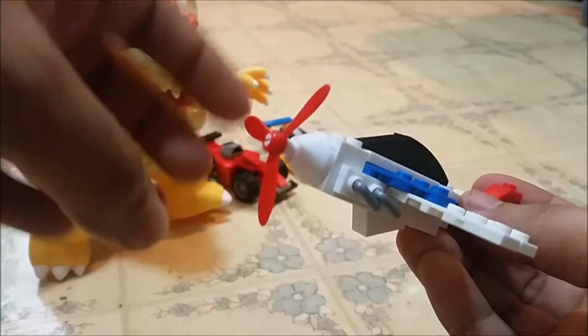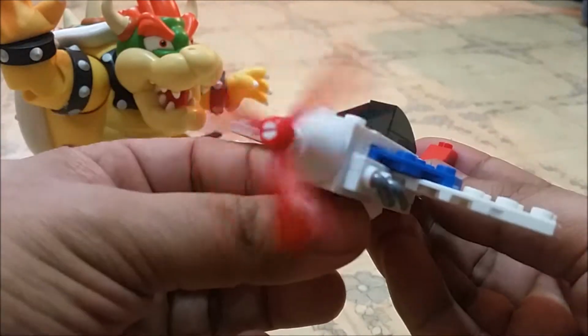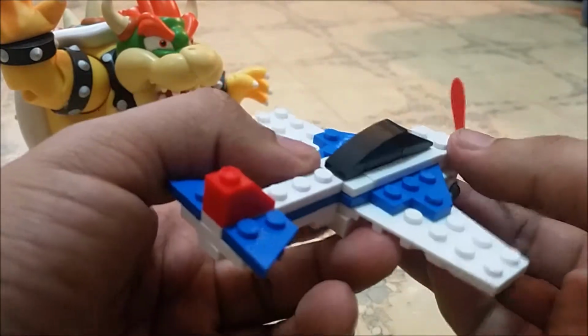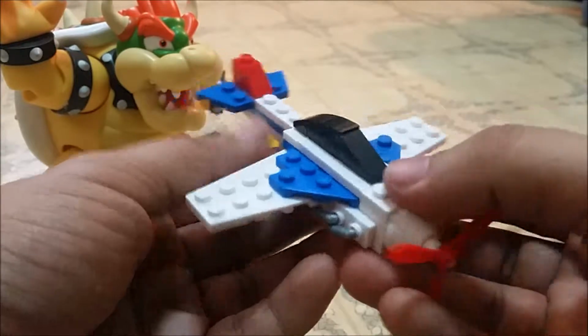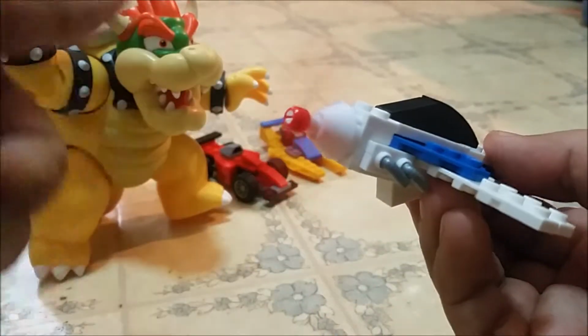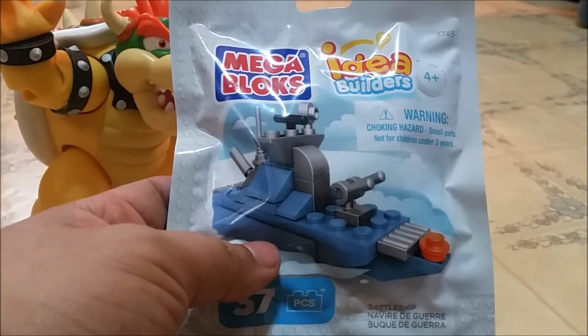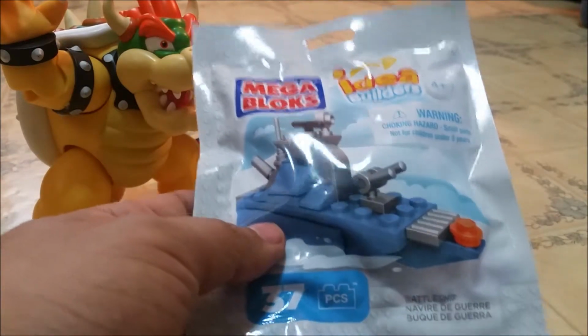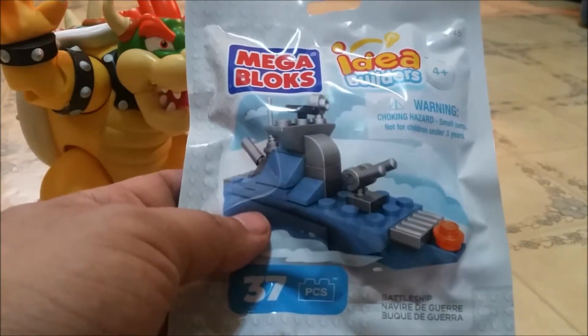And there you go, the fully built stunt plane. And that took forever. It looks awesome. And last but not least, the battleship, the one I want to put together the most. And I saved it for last. This is the best one. All right, let's get it going.